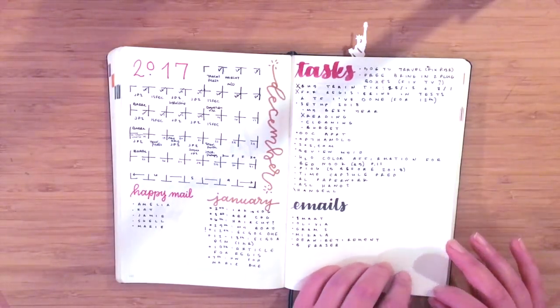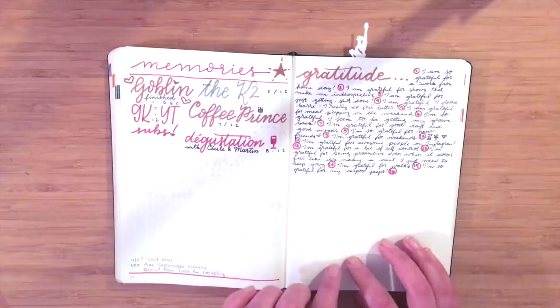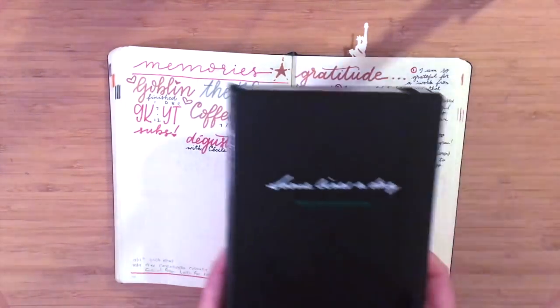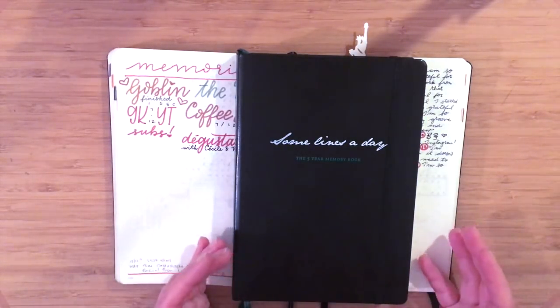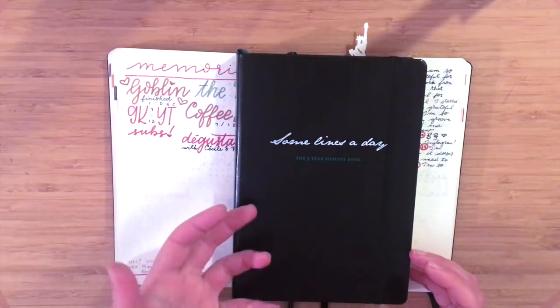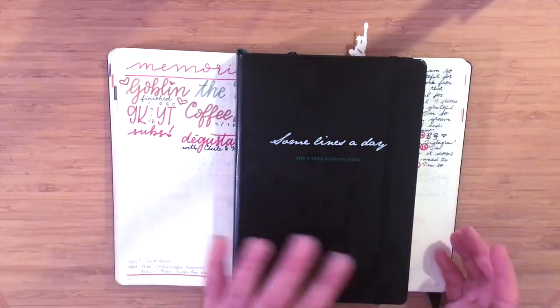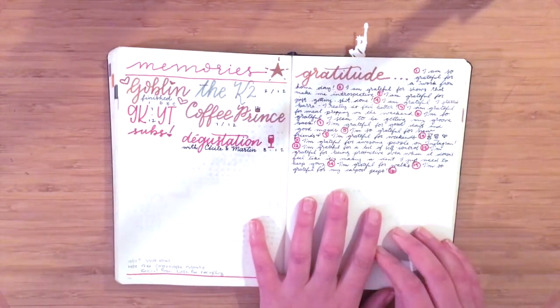There's going to be one major change in January, which is that I'm going to do memories, but I am not going to do gratitude because I'm going to start doing some lines a day, and I don't want to overwhelm myself with too many things that I need to write every single day. So at least for January, I'm going to do some lines a day, and then I'll decide come February if I want to reintroduce gratitude, because it is truly something that I like to do.